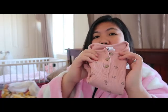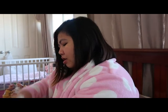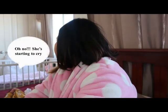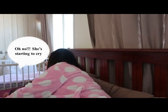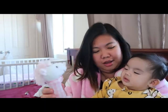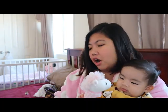Extra clothes, because you don't know if there's a poop explosion on your baby when you're out, so it's safe to have spare clothes for your baby. Next is nappies. I bring 3 to 4 nappies with me. And of course, I bring this toy with me so that it will help me make Cathalia happy. So that's one thing. And I think that's it inside our nappy bag.